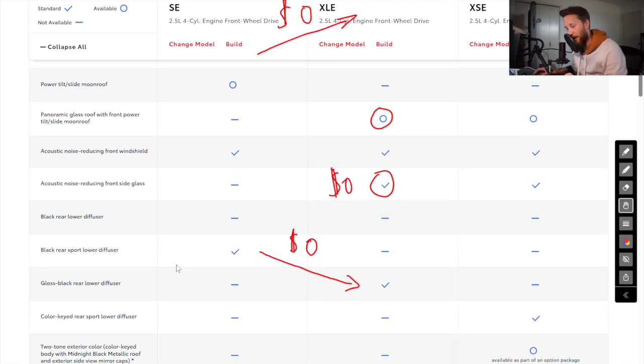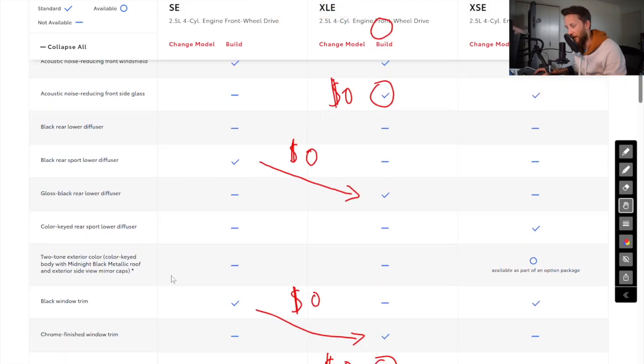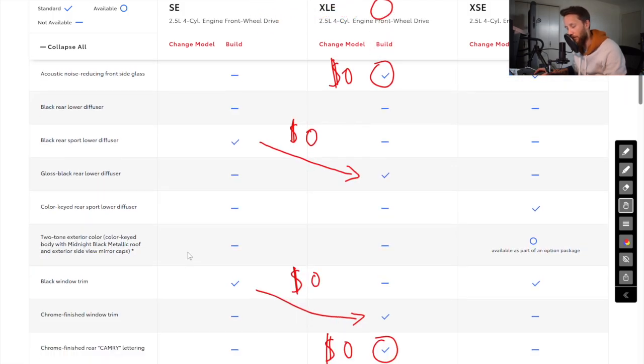Moving down, we have got the black rear sport lower diffuser on the SE and the gloss black rear lower diffuser on the XLE. As far as I can tell, the only difference there is one says black and one says gloss black. There's going to be no value difference or something like that. If it was a very different color or it was on a TRD spec or something like that, I'd probably take a bit more of an investigative look at it. But right now, I would just price it as zero.